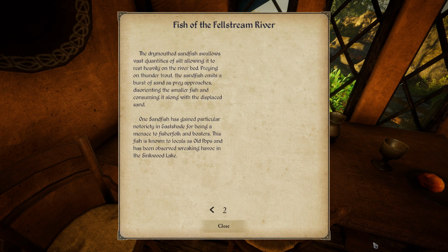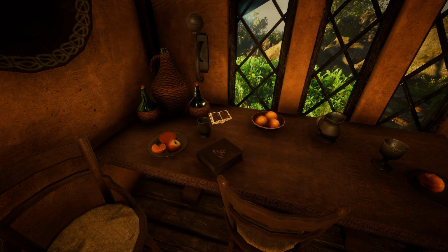Thunder trout prey on ultramarine minnows and prefer to live in river waters. The dry-mouthed sandfish swallows vast quantities of silt, allowing it to rest heavily on the riverbed. Preying on thunder trout, the sandfish emits a burst of sand as prey approaches, disorienting the smaller fish and consuming it along with the displaced sand. One sandfish has gained particular notoriety in Eastshade for being a menace to fisherfolk and boaters. This fish is known to locals as Old Pops and has been observed wreaking havoc in the Sinkwood Lake.